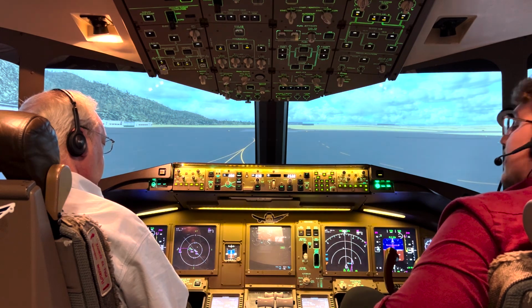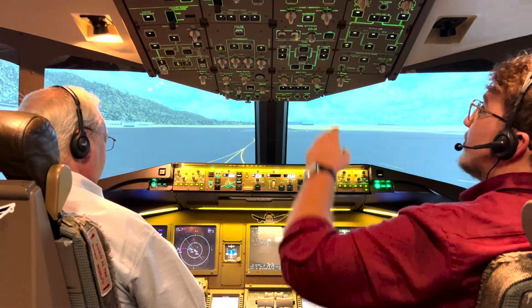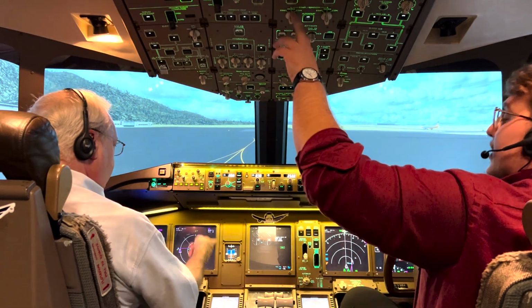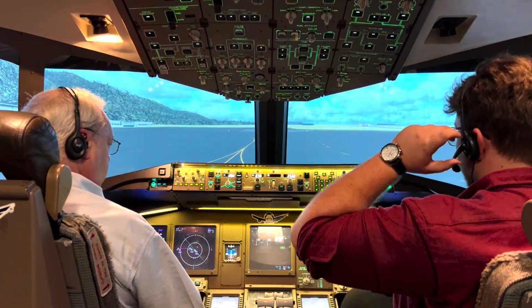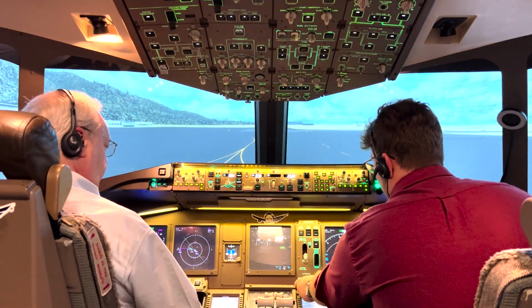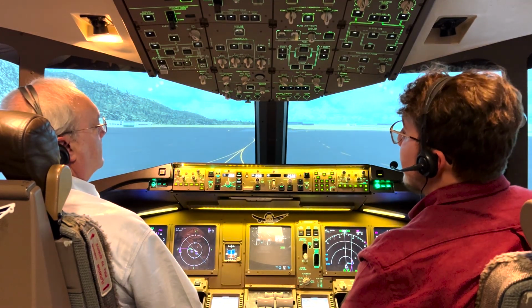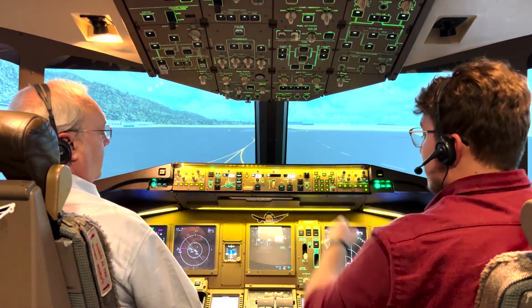So we're waiting for the engine to have a good start. Okay, engine number 2 is a good start. So we'll do engine number 1. Okay, so engine number 1 has a good start. Our APU is still running, so TCAS test passed. I just turned on the TCAS. Okay. Auto brakes to RTO. And taxi lights on. And strobe lights, we'll turn them on when we get on the runway. Yeah, let's do the after start checklist.